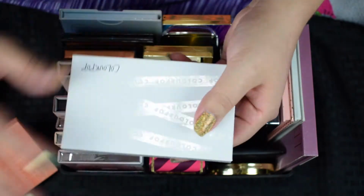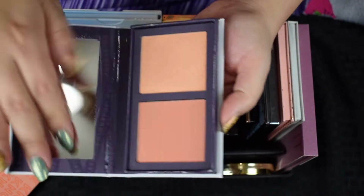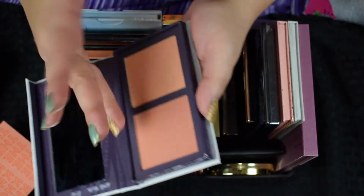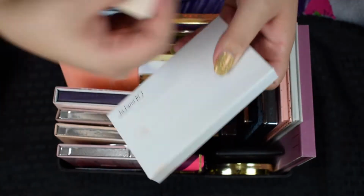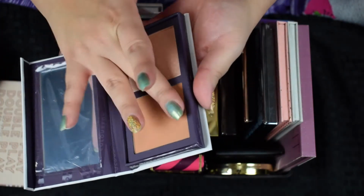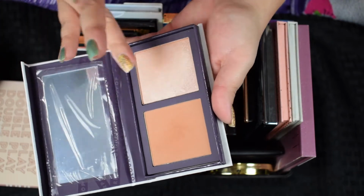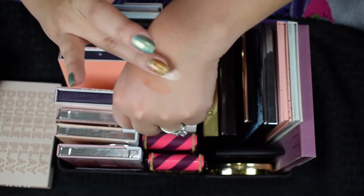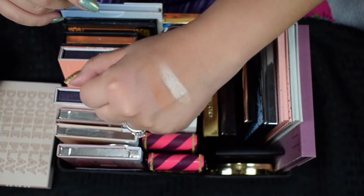Then you have the Knockout, which has a bronzer or like a blushy bronzer, and then this gorgeous peach highlight. This one is called Double Play, and this one has a bronzer and a highlight in here. I guess you can get away with using this as a blush if you really wanted to. The highlighter in here is a little bit more of a champagne-y color, but it is also stunning.